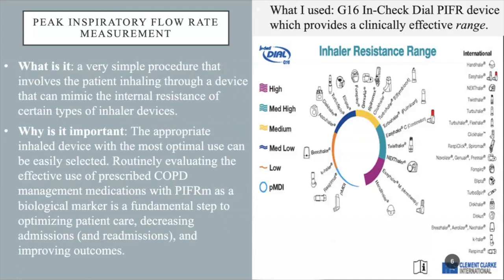So let's look at PIFRs. What is it? Okay, some of you folks may be like, wait a minute, I think I learned that back in maybe freshman year, maybe your second semester, going over some PFT stuff or something. What is it? Again, it's a very simple procedure that involves the patient inhaling through a device that can mimic the internal resistance of certain types of inhalers. Super easy. Why is it important? Of course, as we said, the appropriate inhaler device with the most optimal use can be easily selected. Routinely evaluating the effective use of prescribed COPD management medications with PIFR as a biological marker is fundamental. It's a fundamental step to optimizing patient care, decreasing those admissions and readmissions. Sometimes you've got to catch them there, right? And improving those outcomes.